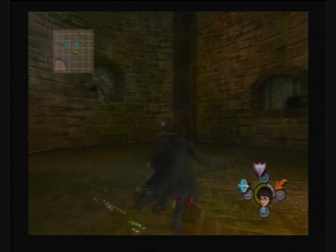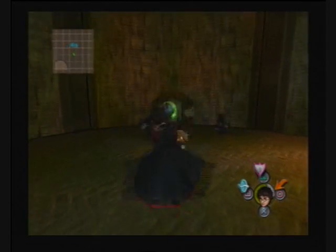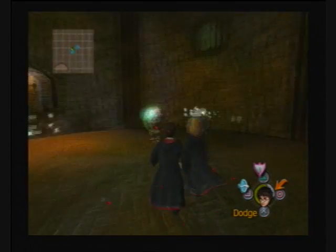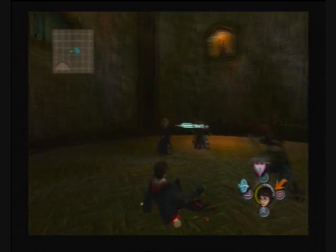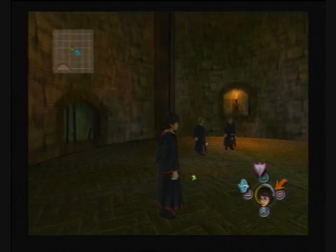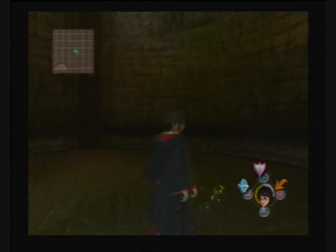Right, that's the second wave done. Now time for the third wave. There we go again! Wow! So yeah, just keep pendling them, eventually they'll get killed. They're not that much of a hassle. Just dodge them every now and then. Ooh. Yay.